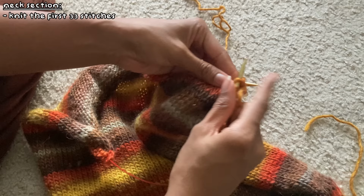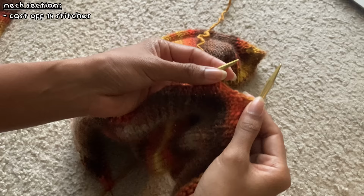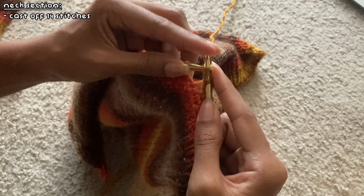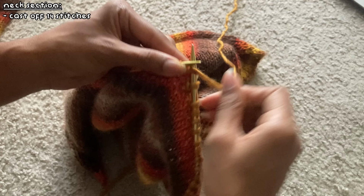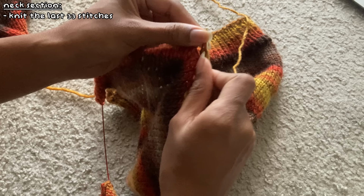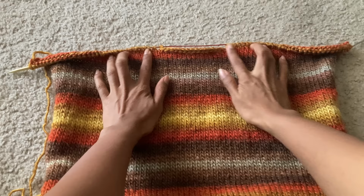So like I said, I first knitted 33 stitches. After the 33 stitches, I began to cast off 14 stitches. To do this, I first knitted 2 stitches and then pulled the first stitch over the second stitch, which counts as 1 cast off stitch. I then repeated this for a total of 14 stitches, which gives me 1 stitch remaining before the next set of 33. Then, including the stitch remaining on the right needle, I knitted the last 33 stitches. After this, the shoulder sections were ready to be worked.